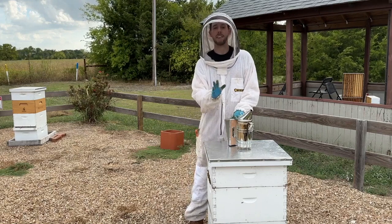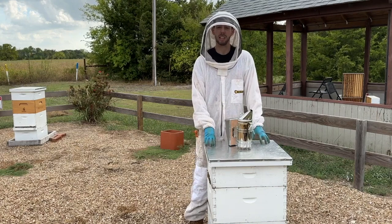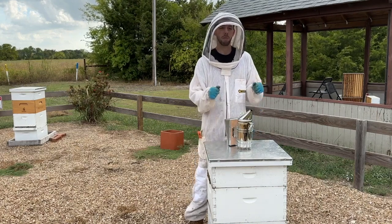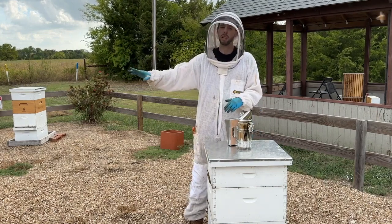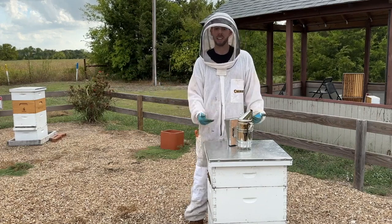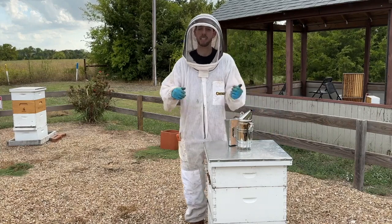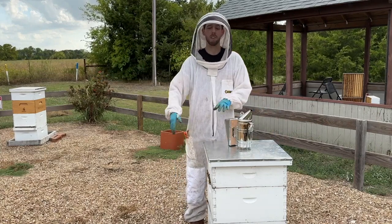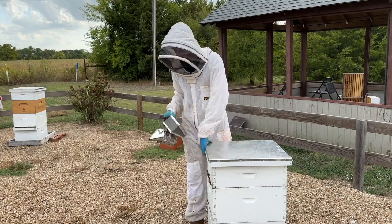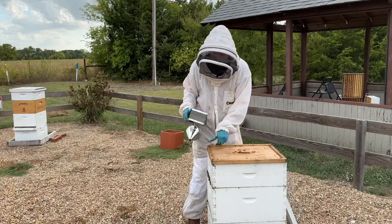Number one, if I have excess food in a hive, I am very quick, as long as it's a healthy hive, to shake the bees off of a frame of honey and go give it to a weaker hive that could use that food. Or in some cases, if I have a hive that's almost dead and they have a box full of honey, I might take that entire box and put it on a different hive that needs food. So you can move honey around between hives as long as it's coming from a healthy hive.